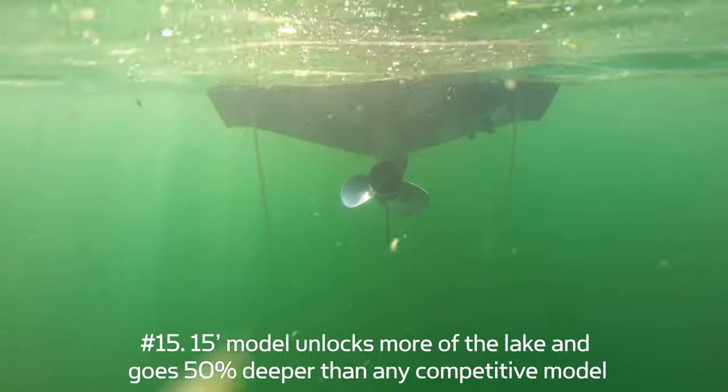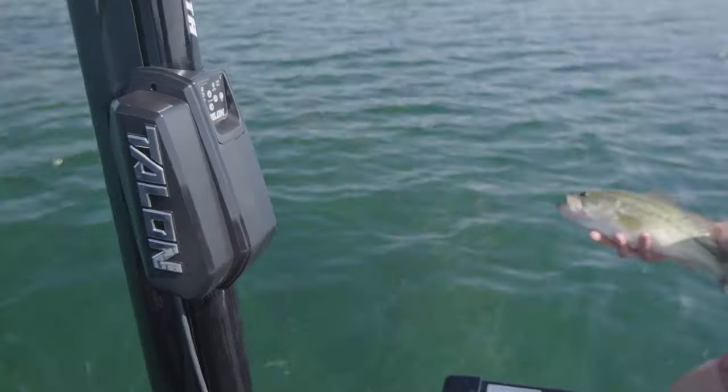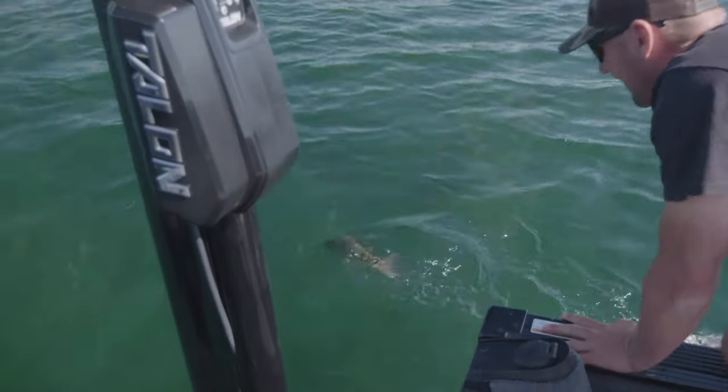How about 15 feet? Yes, the new Talon has a version that plunges to unheard of depths, a full 50% further than the competition's deepest model. We are unlocking more lake and allowing you to Talon down in more places and more ways than ever before.